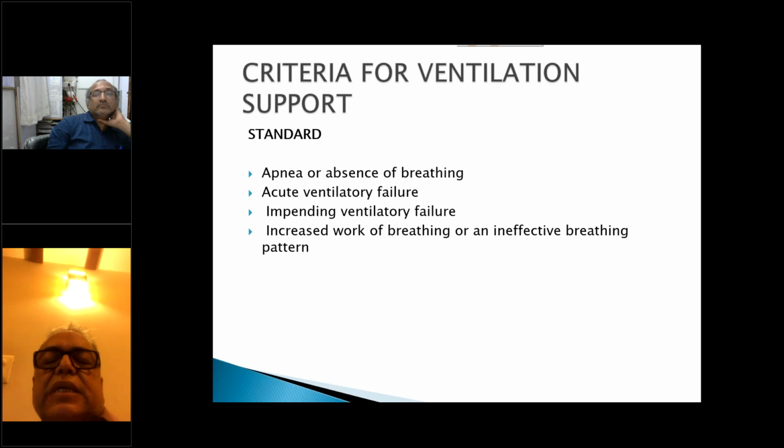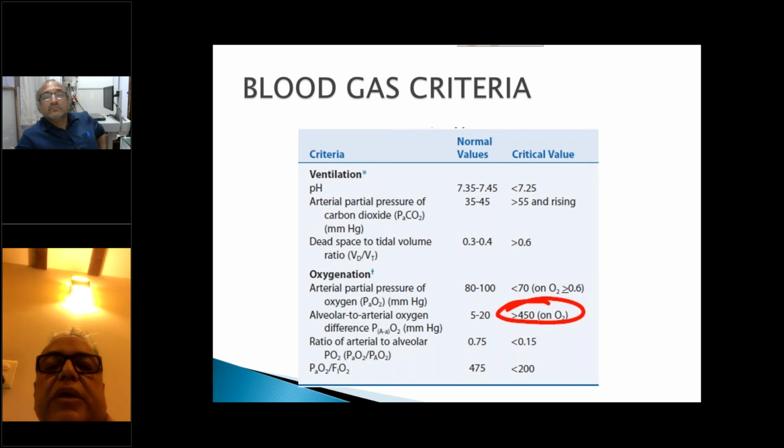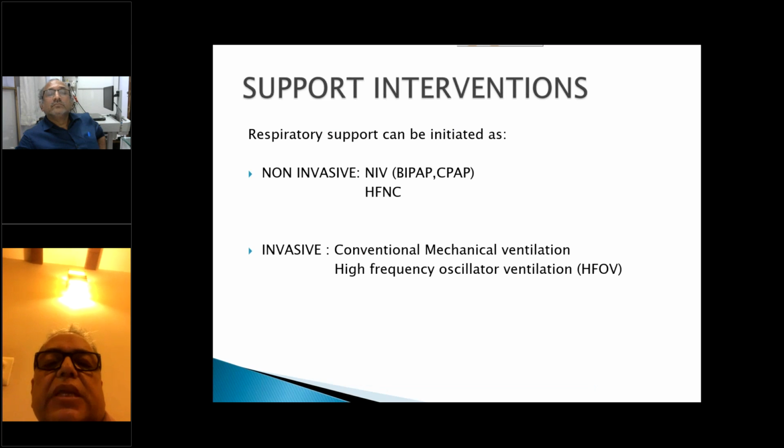So these are the blood gas criteria. You know the normal values and the critical values, especially the pH less than 7.25. The PO2 is less than 70 with supplemental oxygen more than 60%. And then there are certain ratios like PF ratios. All these are important if you have the blood gases. But I again stress that we should start intervention based on the clinical management.